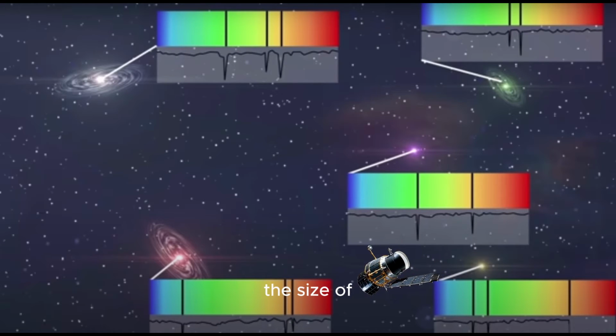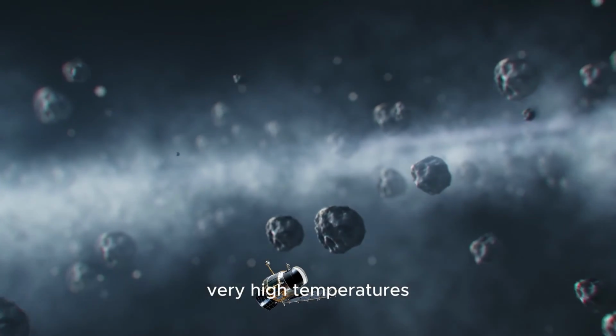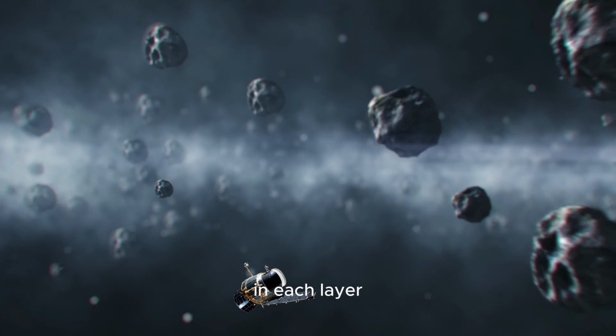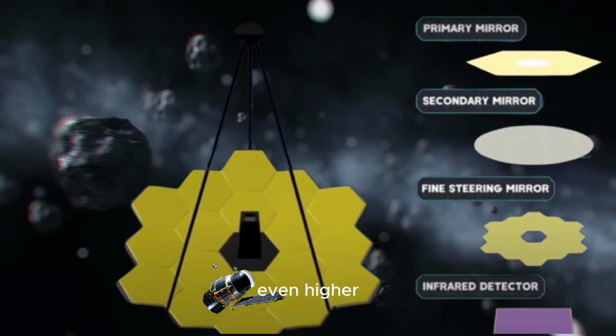The sunshield. The size of this shield is 21 meters long and 14 meters across. The shield is made up of 5 layers with space in between each layer of material so they can cool efficiently. Each layer is made from a special film that can withstand very high temperatures. This material is called Kapton. Each layer is coated in aluminum, and the first 2 have an additional coat of doped silicon in order to be able to withstand even higher temperatures.